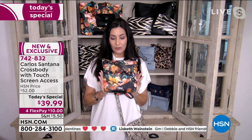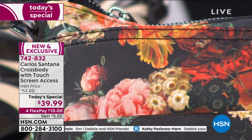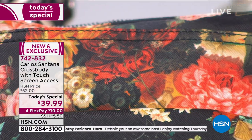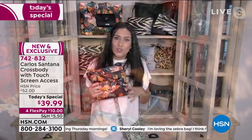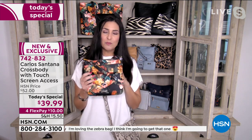This reminds me, so I was in France. You talked about my traveling earlier. This reminds me of walking through the Monet Gardens when I was in France. Oh, it was amazing. If you ever have a chance to go to Giverny, it is one of my favorite experiences in life. And this is just what it's like. It pops out in real life, and it's popping out literally here on your crossbody. You can see the colors. They're amazing.